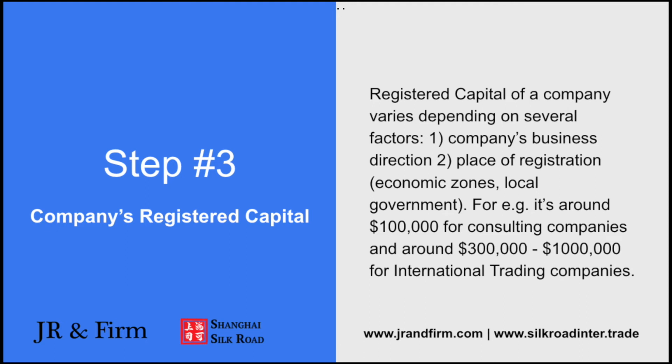Okay, so the amount of your registered capital depends on these two factors. For example, it's around 100,000 for consulting companies and around 300,000 to $1 million for international trading companies. Where do we get these numbers? Like I said, based on the business direction and place of registration. Regarding place of registration, these numbers are recommended by them or sometimes required by them.